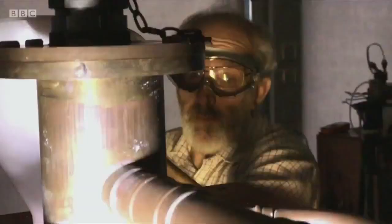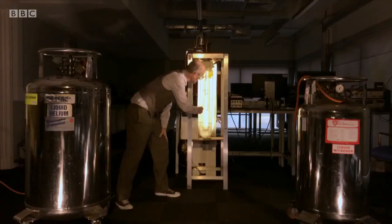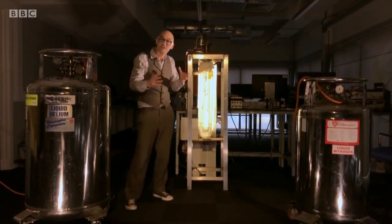Helium is weird. For starters, it can become colder than almost anything else in the universe. Lancaster University is one of the few places with the right kit to make it that cold. Now, we've got our helium in this tube. It's at minus 269 degrees centigrade, and at that temperature, it's a liquid. Now, that's obviously a very cold temperature.